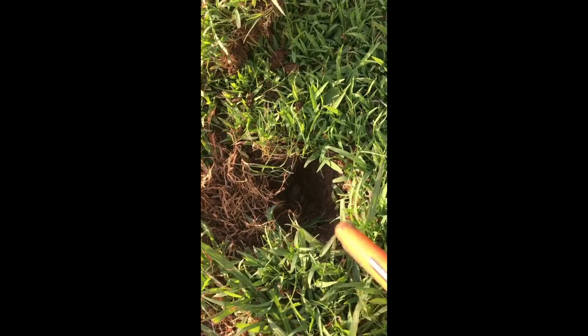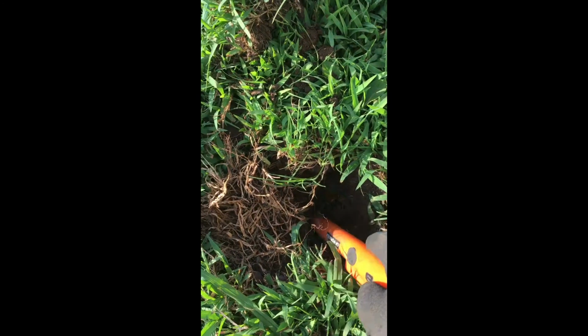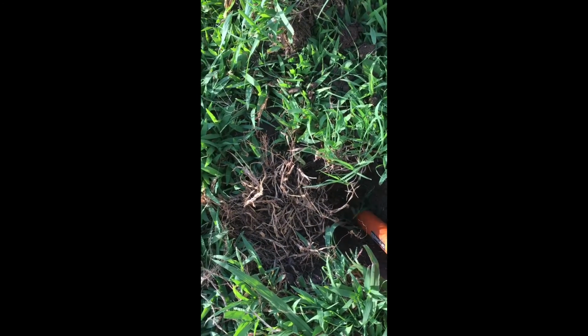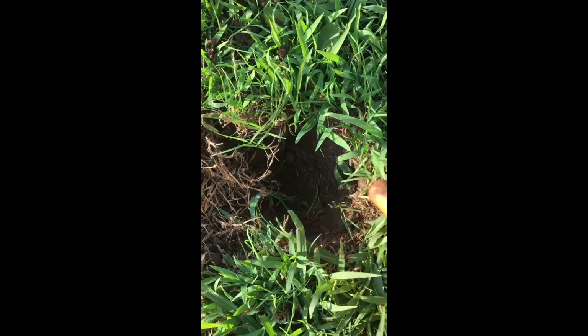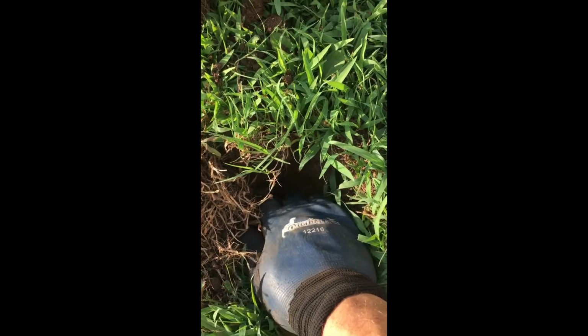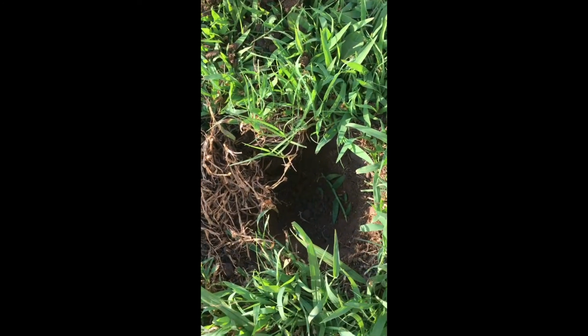I think I'm down to where that signal is. My pinpointer was showing that I'm right here at it. So I'm hoping that maybe it's here in the loose dirt. See what it is.